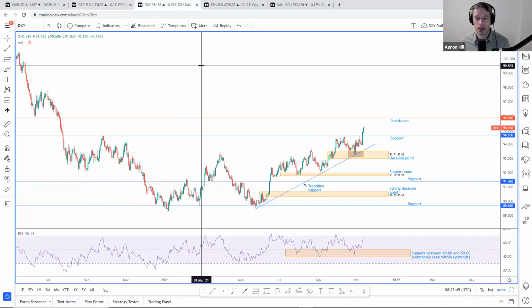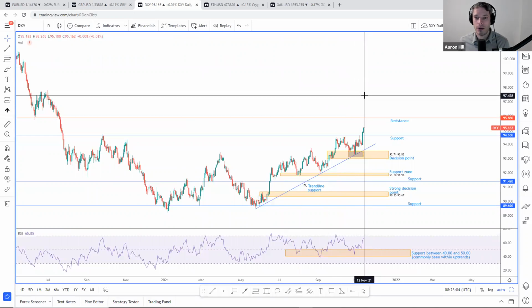Now onto the US dollar index. The US dollar index is an index made up of the US dollar against 6 major currencies. It's a geometric average weighted index. And as you can see, it's been on fire lately.